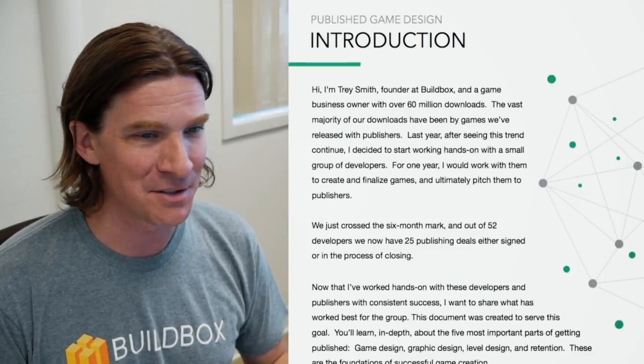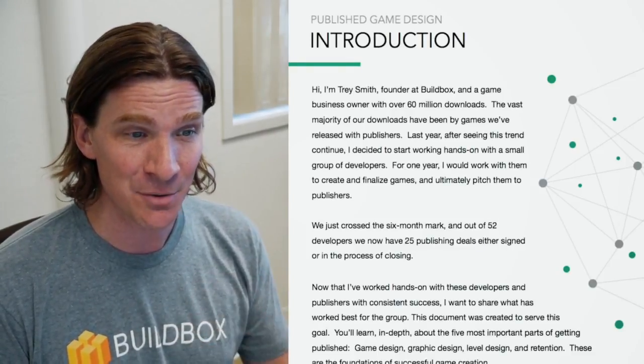All right, guys, so looking at the manual here, again, it's called Published Game Design. Got to give a shout out to Igor. He did an amazing job on all the graphics for this. Someone's going to take these colors, this color palette, and make a game. And honestly, I don't blame you guys. It looks great. So we start off with a quick introduction.